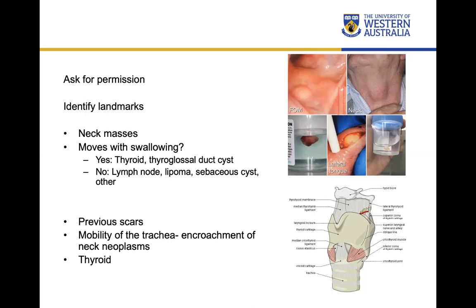And what you can do is gently palpate the thyroid on both sides. You can try to push the sternocleidomastoid muscle out of the way to actually palpate the thyroid for any nodules or swellings or asymmetry. The other thing that I like to do is very gently grasp the trachea, and you can see if you can move it from side to side. Now, you will feel some normal cartilaginous grating as you try to do that, and that's normal. What we're looking for when we're looking at the mobility of the trachea is to see if we get symmetrical movements on both sides, because obviously it may be asymmetrical if there is encroachment of neck neoplasms.